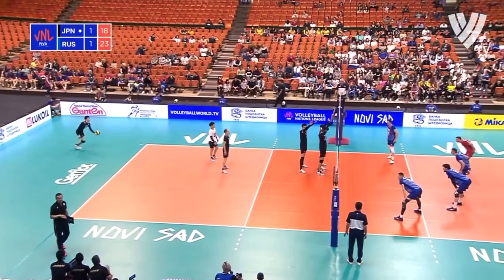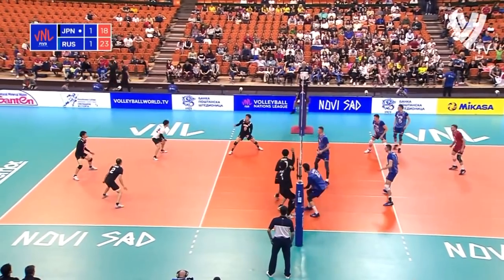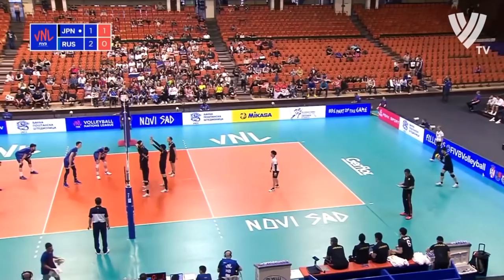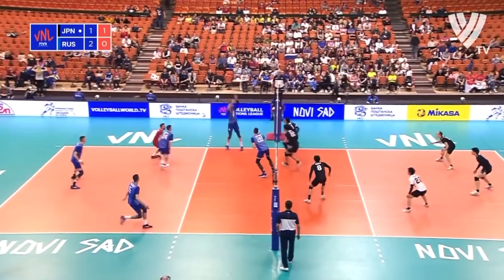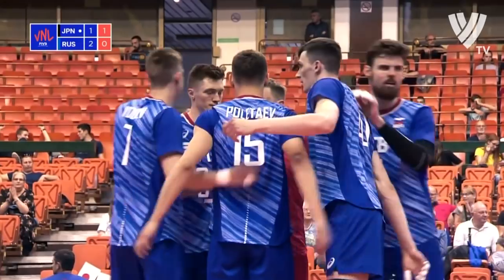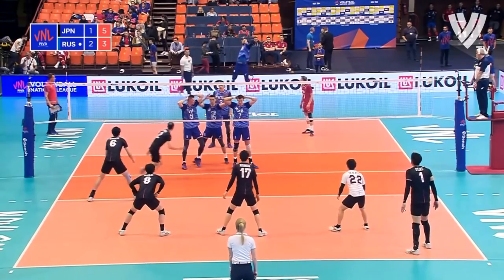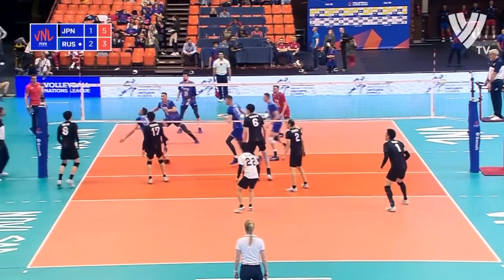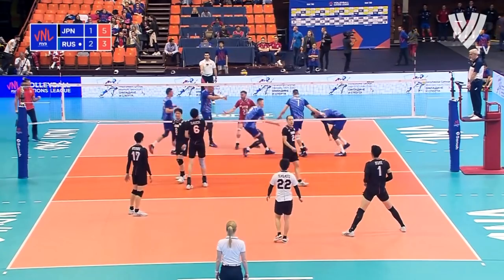Just change. Kliuka. He has been metronomic. Kliuka, no mistake this time. He atones, not for a mistake, but for damage limitation then for the Russians. Kliuka, there's the set. Block comes in, nicely retrieved. Here's Kliuka again. And the block this time from Japan.